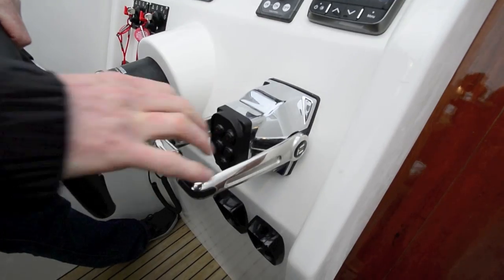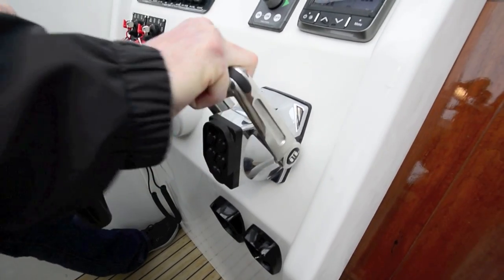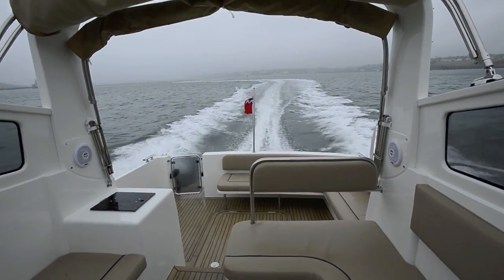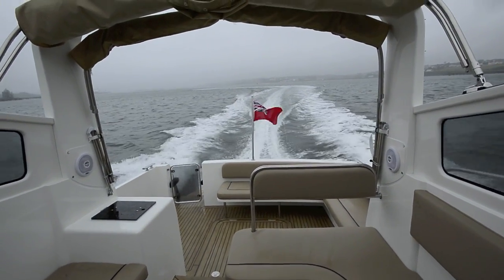This boat's fitted with twin 260 horsepower Yanmar diesels on stern drives, and they give it some pretty punchy performance, because if you just knock it into gear and put the throttles down all the way, in a few seconds you feel the turbos kick in, then in 10 seconds you're running at 20 knots, 5 more seconds you're running at 30 knots, and after 18 seconds you're flat out at about 35 knots.